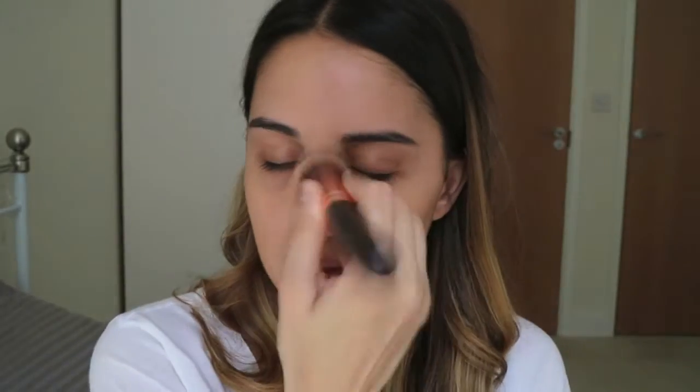So I'm just going to apply this to the centre and just build it up slowly around the rest of my face. This is just so nice. It makes your skin look super fresh and glowy.